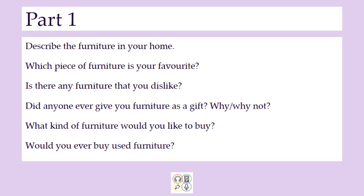Would you ever buy used furniture? Yeah, honestly, I don't see the problem with that, because wood is a pretty versatile material. Even if there are dents or chips, I think you can get it repaired, as long as it's not horribly disfigured. Because you can find a lot of great vintage and antique stuff, and a lot of new furniture that I see online on websites looks kind of soulless.